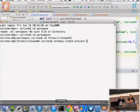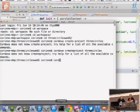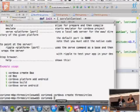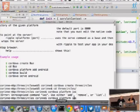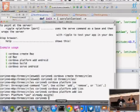a project, and you call it 3circles. I'll say without a dash. No, it's separate. Create project. You just create a project. Then you go in your project, and what you do is you add support for the platform you want to test. So let's say iOS. Platform add iOS. Then you add Android, for example.